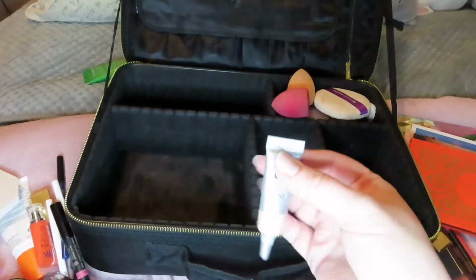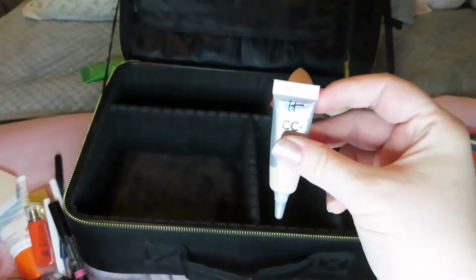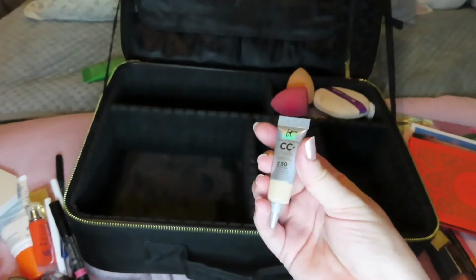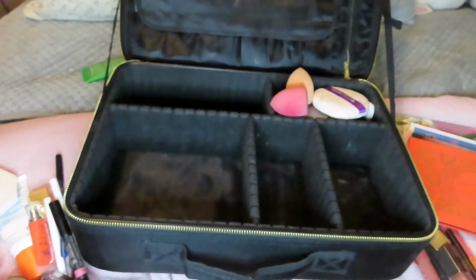I forgot to mention this with my base products. I didn't use this month. There's only perhaps one or two more uses in this It Cosmetics CC cream sample, so I'm just going to use it like with the Milani until I've used it and can just dispose of it.